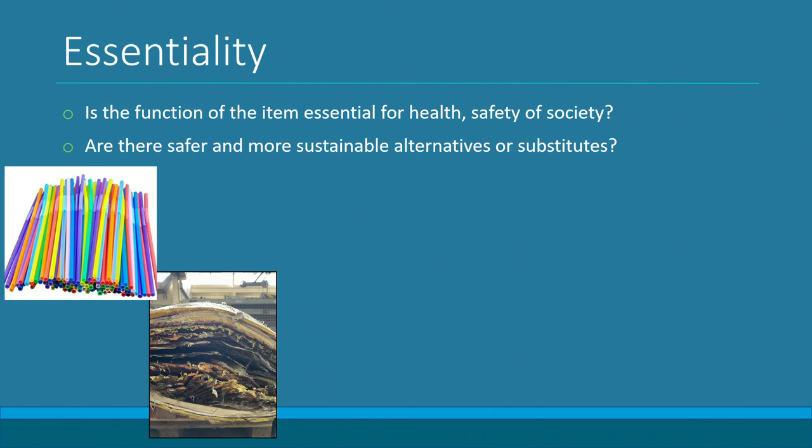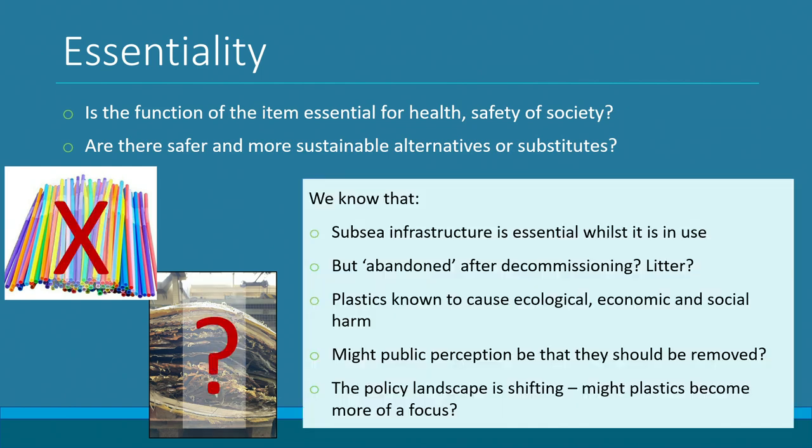There's also the concept of essentiality, and this is something that is likely to be incorporated in the Plastics Treaty. So this is when we can look at items that are made of plastic and work out if they're essential in terms of health, safety, and safety of society. So if we take the example of a plastic drinking straw, that's clearly not essential, and we've already seen that they've been banned, and we've moved on to things like metal and cardboard instead. But it's a very different story when we're thinking about pipelines. Clearly they are essential, but the key thing here is that they're essential while they're in use.